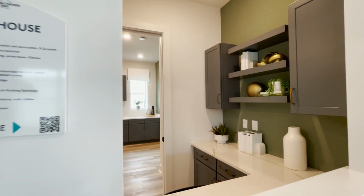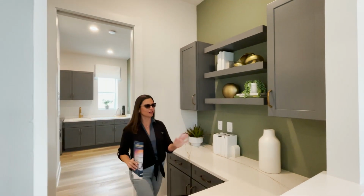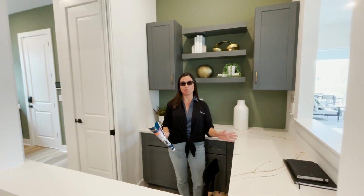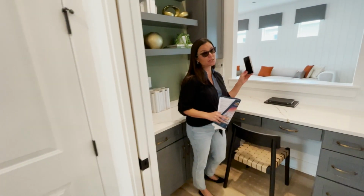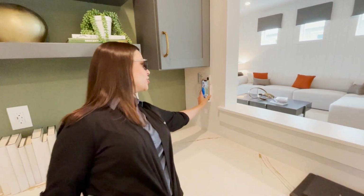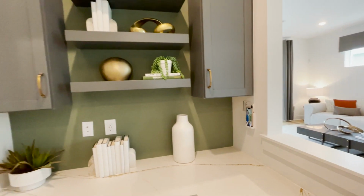Well, come on in here to the Pulte Planning Center. This is one of my favorite spaces in all of the Pulte homes. This is where you can charge all of your appliances, whether it's your laptop, your iPad, or your phone. In fact, my phone's about to lose some charge, so I'm going to plug it in right now into this wall charger. And when we're finished today, I'll come back and pick up a fully charged phone.